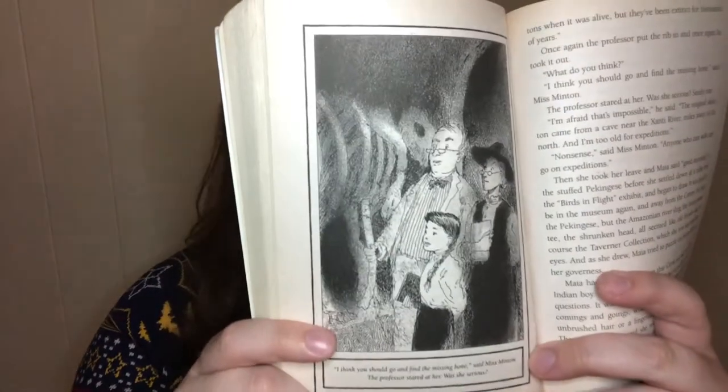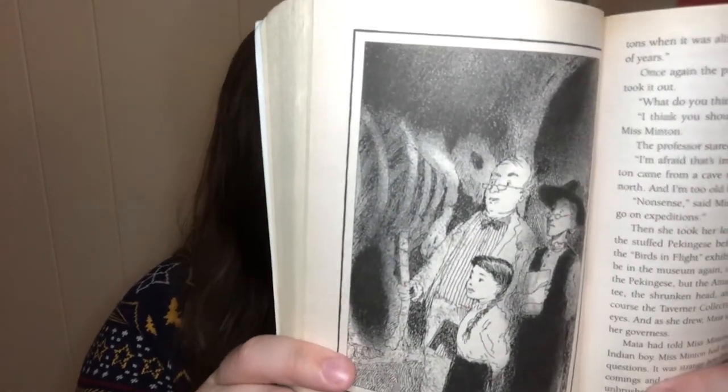Here's a picture of Maya, Professor Glastonbury, and Miss Minton looking at the skeleton.